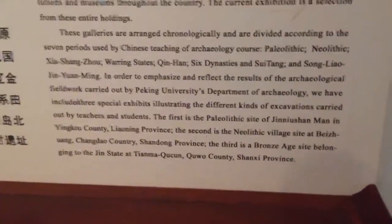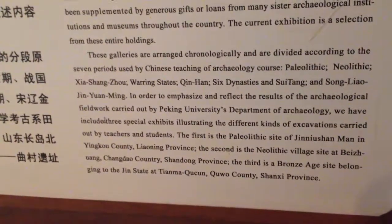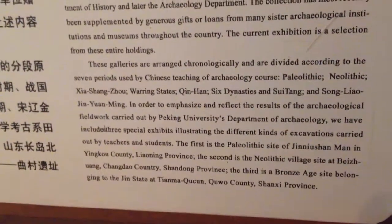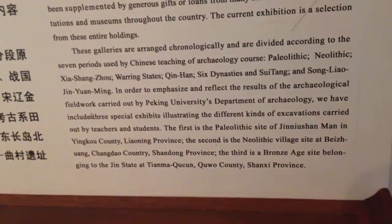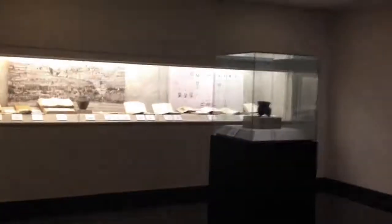Three special exhibits illustrating the different kinds of excavations carried out by teachers and students. Paleolithic site of Jinniushan in Yingkou County, Liaoning Province; second, Neolithic village site near Beishuang, Changdao County, Shandong Province; third, Bronze Age site belonging to Jin State at Tianma, Qucun, Quwo County, Shanxi Province. So without English translations, this shouldn't consume more than a couple hours to walk through.